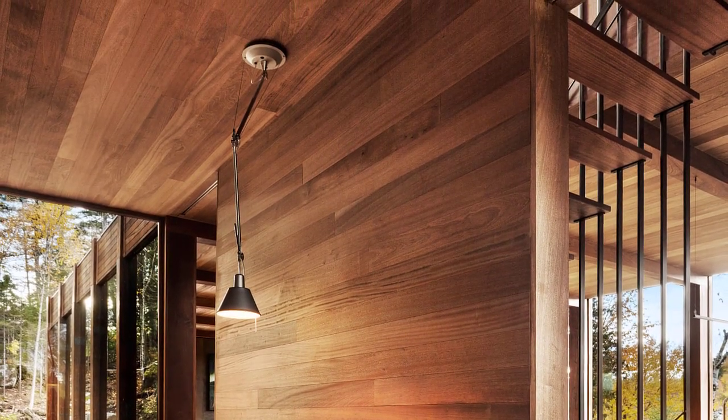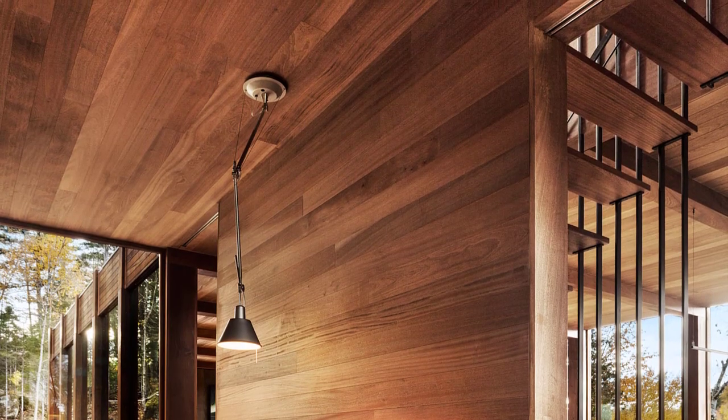The intermediate level is the true heart of this house, with its windowed walls opening up to the surrounding forest.